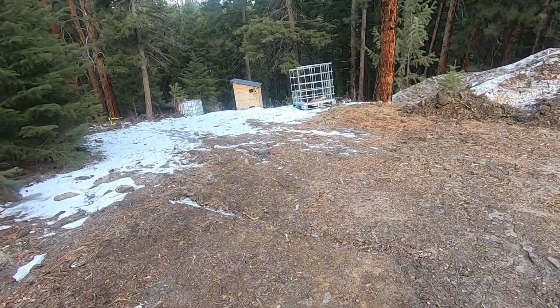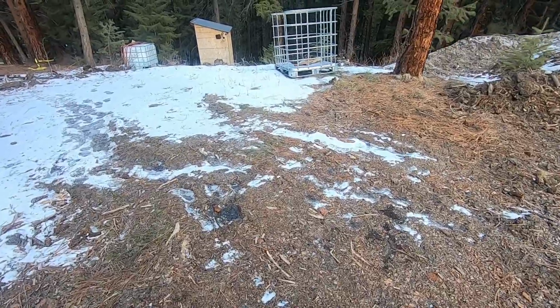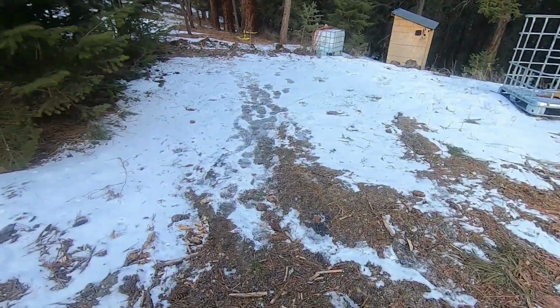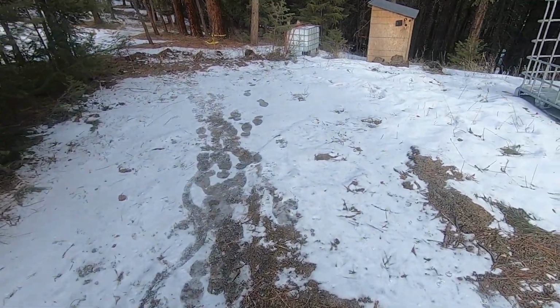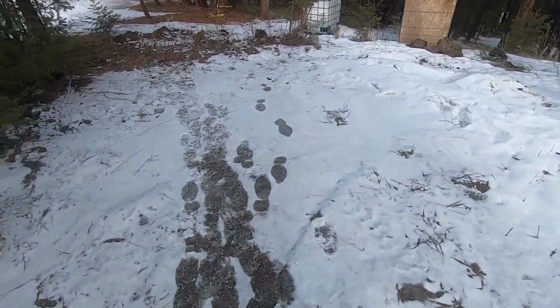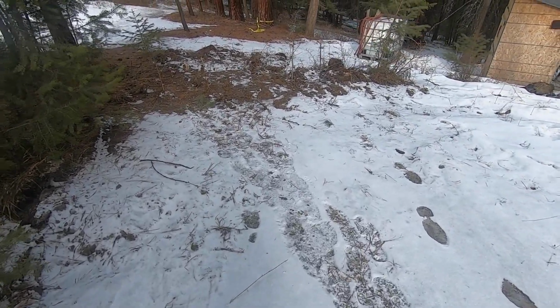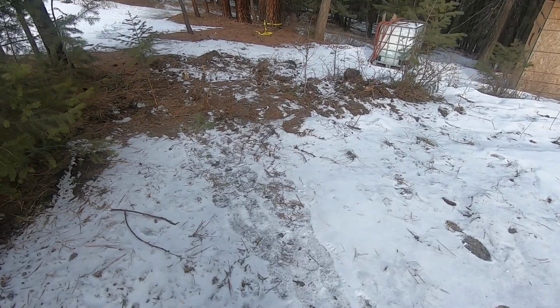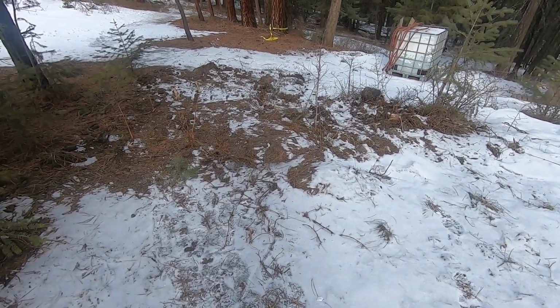Okay, we're going to try to bring you along. I really screwed up. I had a load of brush up here and I got brave and tried to take it down the hill. I have a burn pile down there that I was going to burn it at. Starting the 1st of March, they're going to allow open burning.